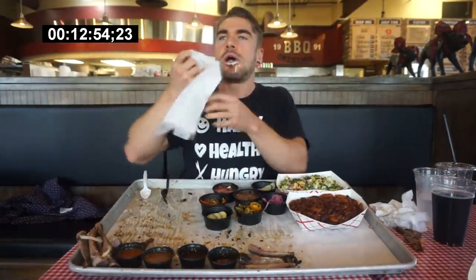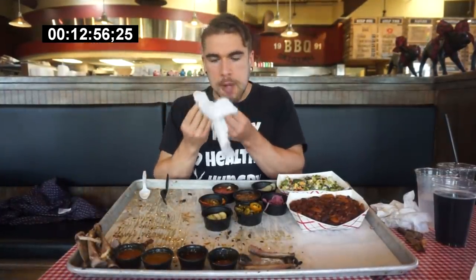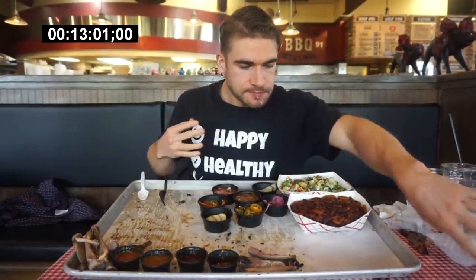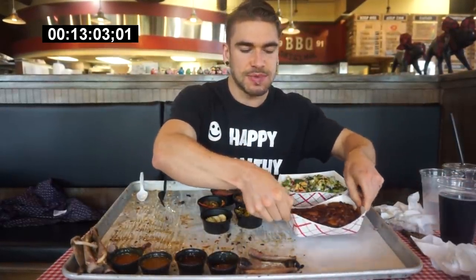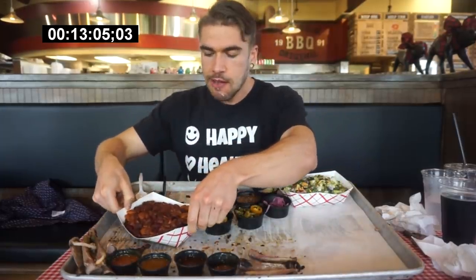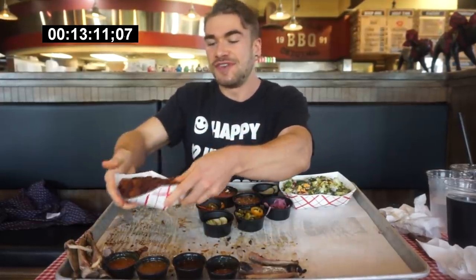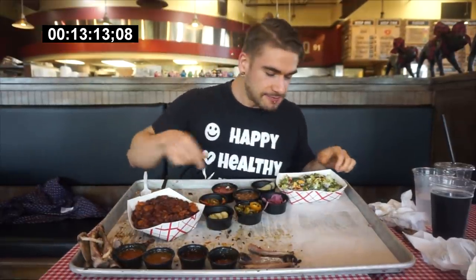Nice creamy coleslaw. I did get to choose my sides. I chose these three because they're some of my favorites. Wow, I don't know how, but that is not a pound. That's heavy, that is dense.